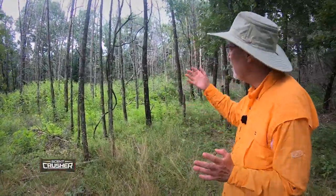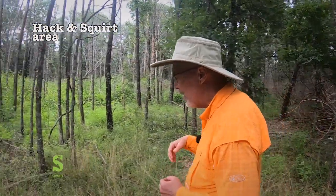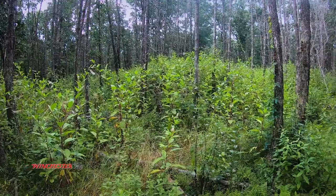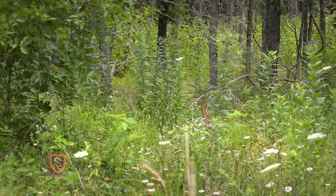In here, we've terminated small, low-quality trees, left the large, high-value trees, got sunshine hitting the forest floor, and we've got a multitude of species growing in here, providing both quality food and cover. This 80-acre tract of timber went from basically starvation alley to an extremely highly productive wildlife area.